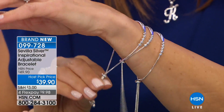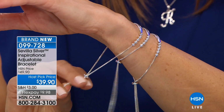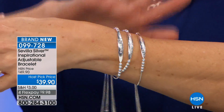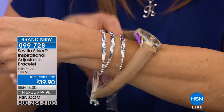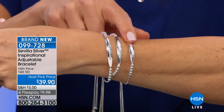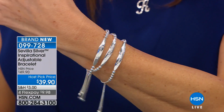You can adjust as you go throughout the day. You can slide it up. You can slide it down just by anchoring it with your bottom fingers, and then you get really that perfect drape. You can wear it more relaxed. You can wear it more tight. I loved it next to some of the timepieces we had earlier. I mean, you can layer it with the watch. You can layer it with other beaded bracelets. You can mix up your metals. You could wear this with gold. You could wear this with the leather bracelet. I mean, really, I just love that the possibilities are endless.